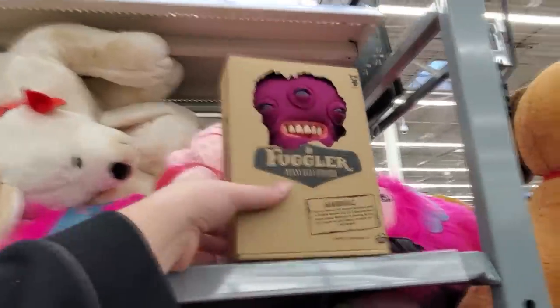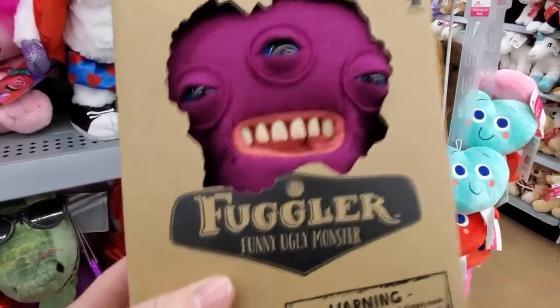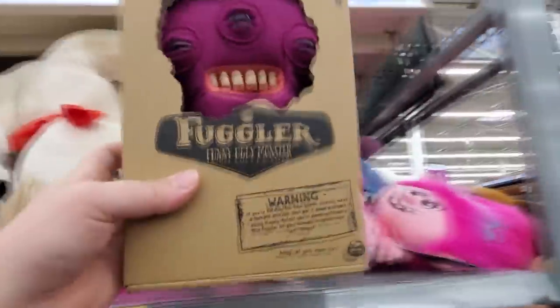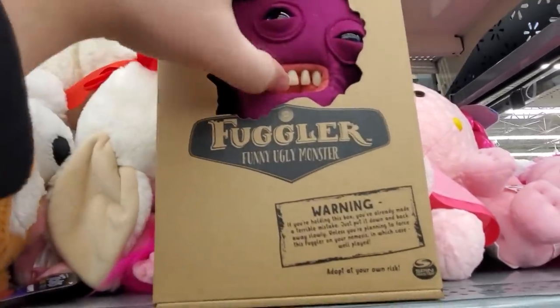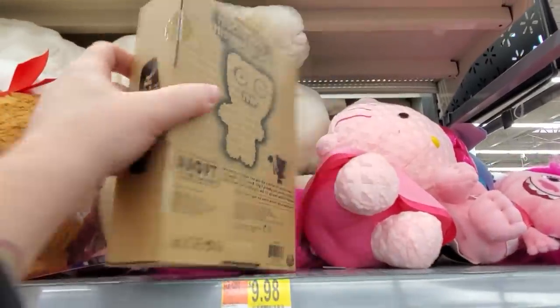Okay, I've heard of these, but I've never seen them. Look at this. A fuggler. Funny, ugly monster. And it looks like it has real teeth. What the heck? That's pretty gross. I gotta feel them. Ugh. Is it like a puppet? I don't know.